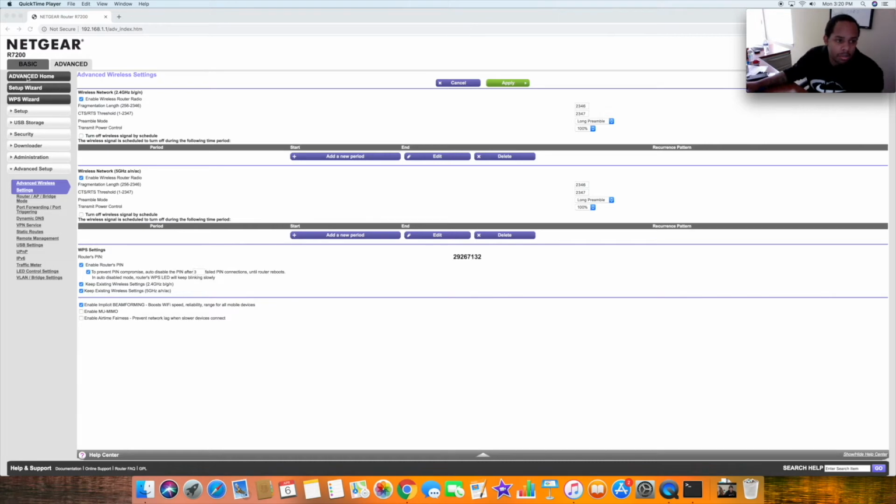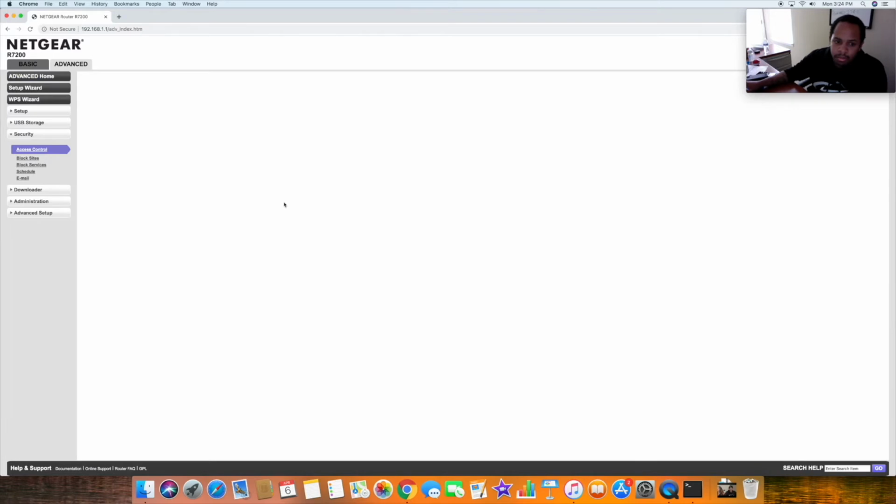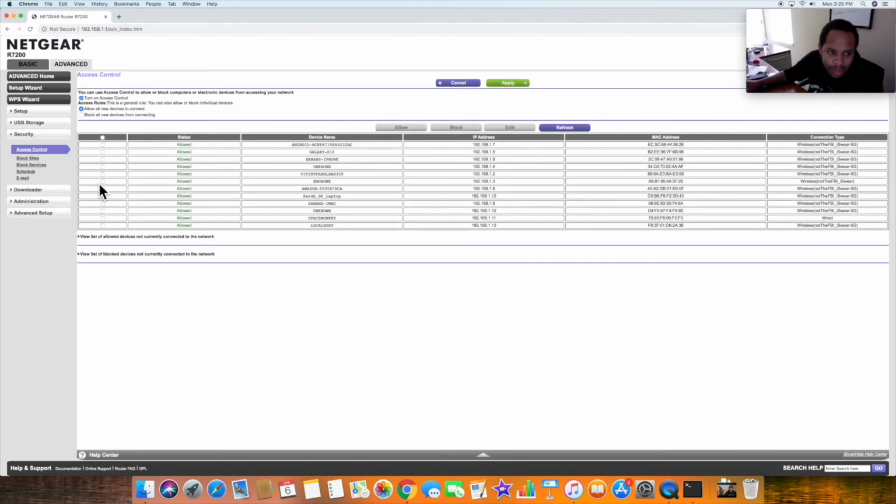So like I said, I'm within my router's interface on the advanced tab. So a few things that you can do. We can do an access control. So we can go to security, access control. We'll let that load for a second. All right, so we're inside the access control menu. As you can see here, all my device names are listed right here. Everything's listed. IP addresses are listed. MAC addresses are listed.